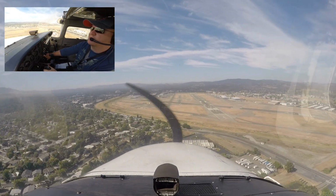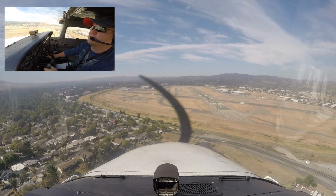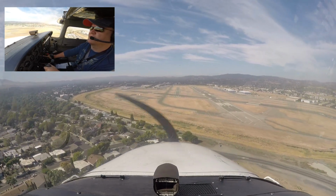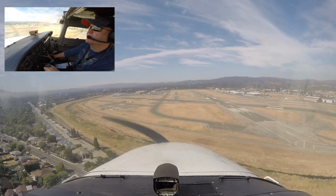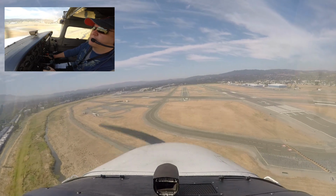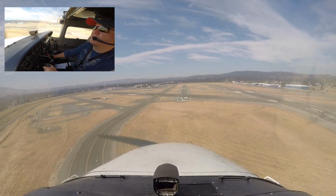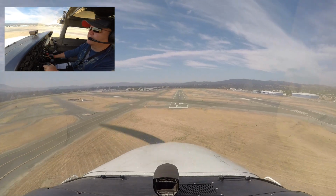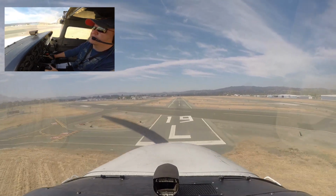Okay, yeah, that's a good drop. You're going to come right down to 19 left. Excellent. That's it. Maintain your 65 right here. Got direct crosswind from the right. All right, you're doing good. And power idle. And a little bit of light crosswind from the right.